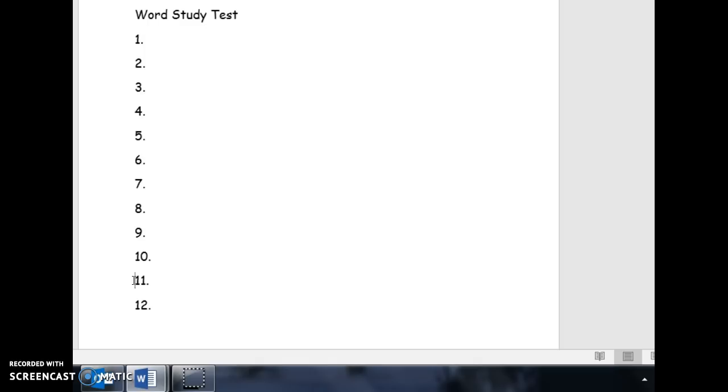My belt buckle is made of metal. Number 11, medal. And our last curveball word, purple. I am using a purple pen right now. Number 12, purple. Please look over your words carefully before submitting your test.